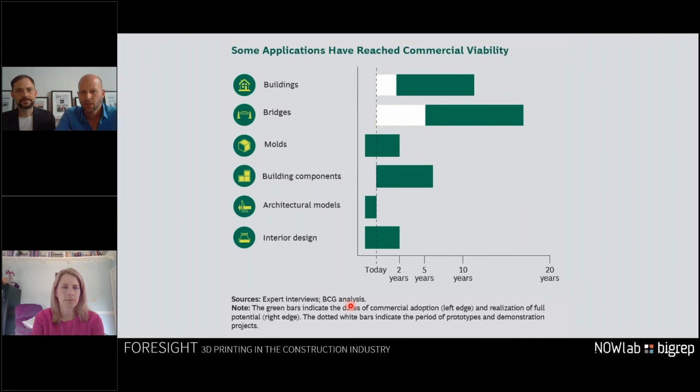And this is a very nice research from Boston Consulting Group, an analysis on what are the topics in construction for 3D printing right now and what are the tasks in the future. So basically you can see on the left-hand side all the different components. We talk about full buildings, bridges, also molds, exactly the topic we have shown today, and building components. And for sure, as you can see, architectural models are already part of the practice. So architects use 3D printing to have representative models of their designs, and that process is already finished.